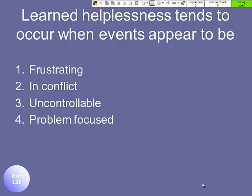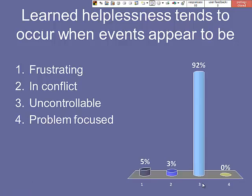Learned helplessness tends to occur when events appear to be what? Frustrating, in conflict, uncontrollable, or problem-focused. Do you understand the key word for this? But that'll be the answer, so. Everybody got this one? No. No? Oh, okay. All right, now he's got it. 92% of you were correct. All right, uncontrollable. See, you listened to somebody, so, you know, all right. Uncontrollable. That's the key word that's here.